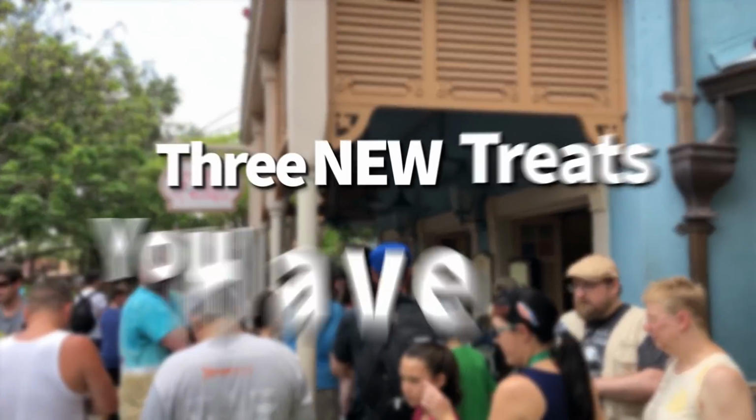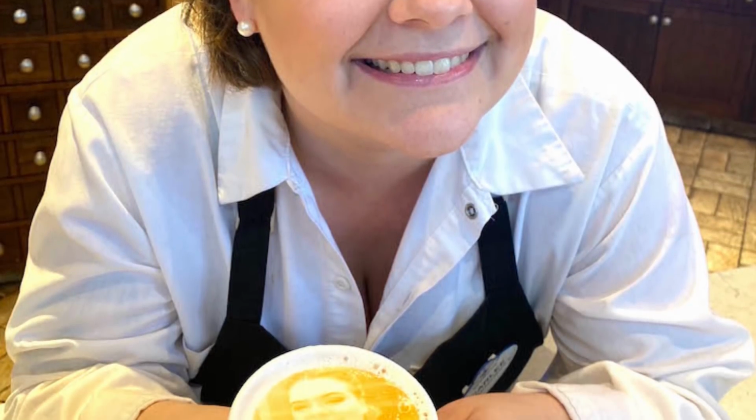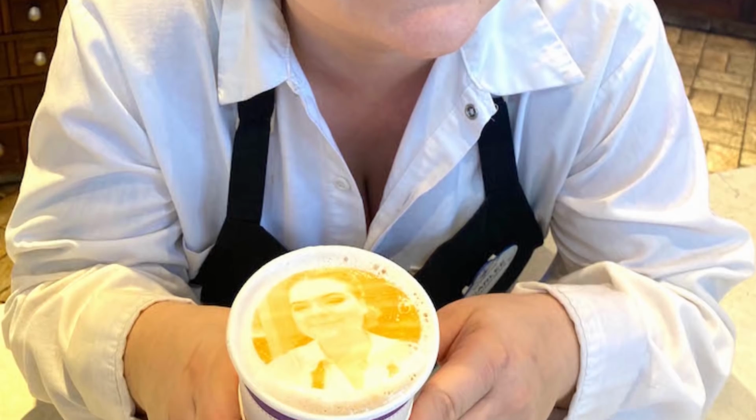All right, we've got 3 new treats you have to try that we want to tell you about in the DFB Guide. The first is that face coffee. Definitely one of the weirder additions to the Disney World snack lineup, but I love calling it face coffee, so you know I'm going to talk about it.